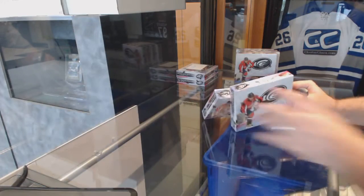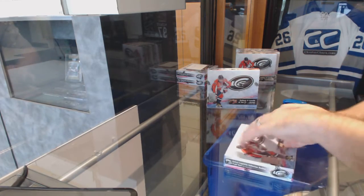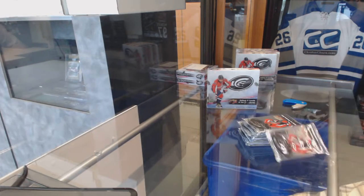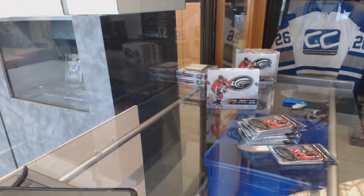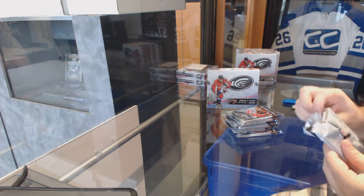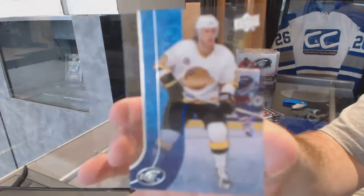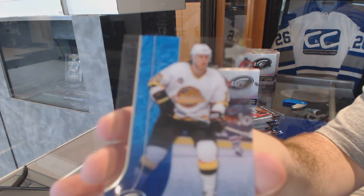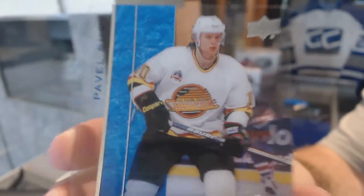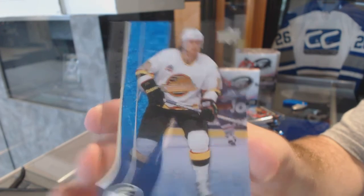Here we go. Box break of 2015-16 Upper Deck Ice. Obviously, on this one, I will show the base a little closer so that you guys can see exactly how it looks. From what I saw in person today, this stuff is absolutely beautiful looking. So to give you an idea, that's how a base card looks. As I said, it is a beautiful looking set this year. So that's how they look.